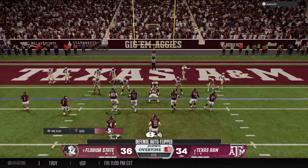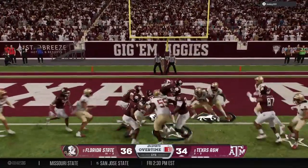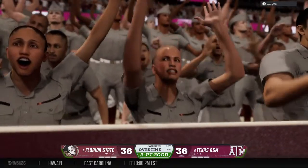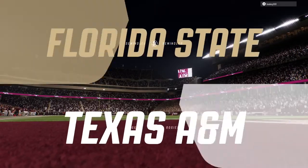And now the wrinkle here in double overtime. They must set up for a 2-point try. Takes the snap and takes off on the run. And he gets in there to tie the game again and set up a third overtime. Basically dueling two-point tries from here on out.